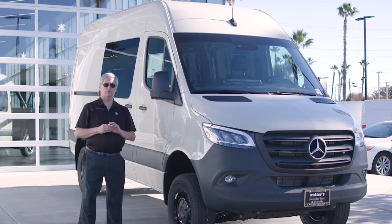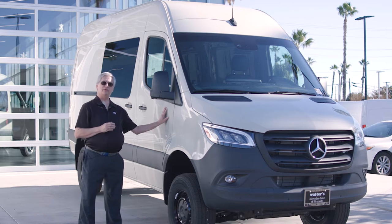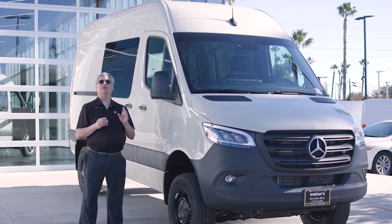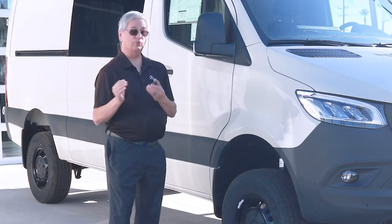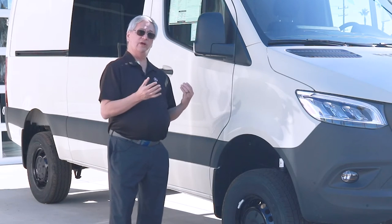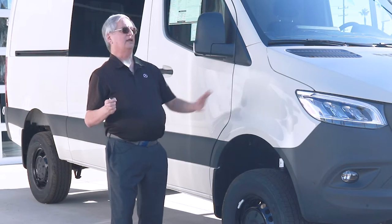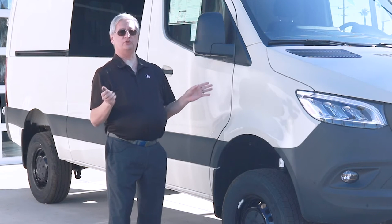One of the biggest changes we're going to talk about today is the change for the 4x4 system. Right here we have a new 2023 Sprinter cargo van that has the all-wheel drive system. For last year, 2022, Sprinter used a push-button four-wheel drive system, meaning you could turn it on and turn it off and switch between rear-wheel drive or all-wheel drive. With the all-wheel drive system for 2023, you're getting power to all four wheels all the time. There are no buttons to push anymore.